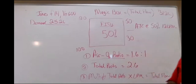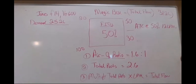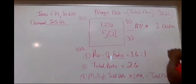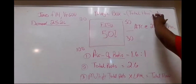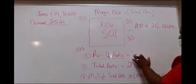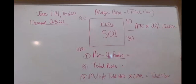All right? Let's look at it again. The last time we had, what was the last one? Was 35%? Okay. Well, what if I have him on 28%? If I decrease the FiO2, 28%. The last total flow was 60 something, right? 61 point something like that. Okay. When it was on 35%. Now we went down on the FiO2. That total flow should go up past that last one.